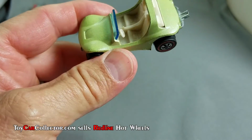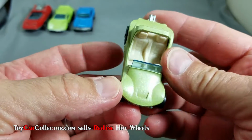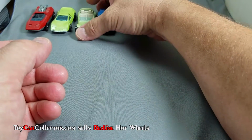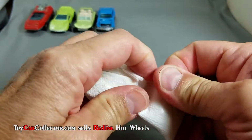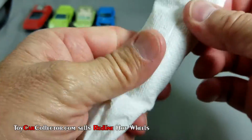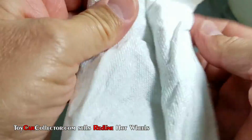Here's, that's a hard to get one right there. That's a Dune Daddy in the pale green. And it's actually a little paler than normal, so that's really fantastic looking. I love that. I'm going to have to go a little faster through here, I think. I've been going a little slow lately, but I need to go a little faster.